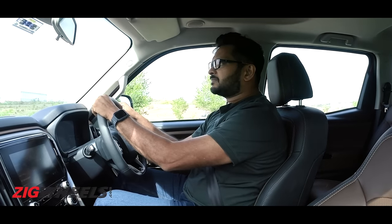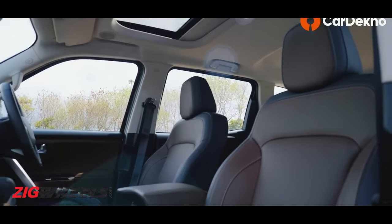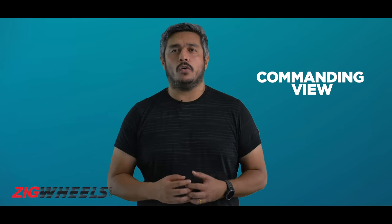The Scorpio is not only dimensionally taller than the XUV700, the seating position is a lot higher. The large upright windscreen, shorter dash and low window line make for greater visibility out of the driver's perch, giving you a commanding view over all the traffic you plan to muscle out of your way.